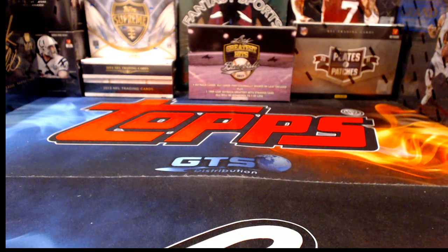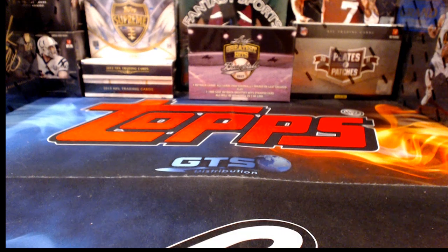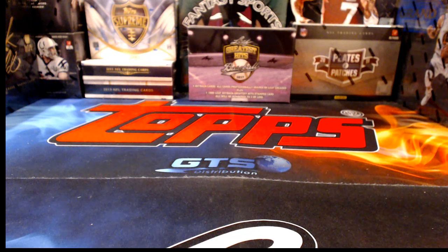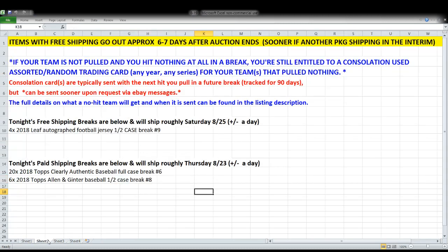Now we are headed headlong into Allen and Ginter. Hey, Greg, are you in Allen and Ginter, or were you only in Clearly Authentic tonight? I don't remember if I saw you in Allen and Ginter or not. Let me get our spreadsheet up and running here. Hang on one second. I want to say maybe you weren't. I think you're not a huge Allen and Ginter fan either, if I remember correctly. I know some of you don't like the product. Some do, some don't. It's very much a love or hate kind of product. Allen and Ginter kind of always has been that way.